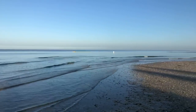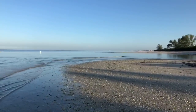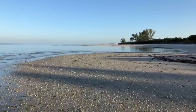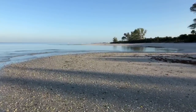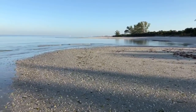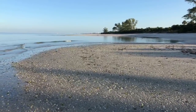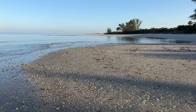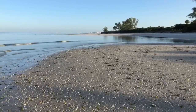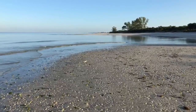Let's just keep walking along the beach here and see what we find. I'm hoping to find something special with this low tide. Again, where I'm at now is normally underwater, even during low tide. We just have a full moon, or almost a full moon, and the tides are kind of on the extreme sides.